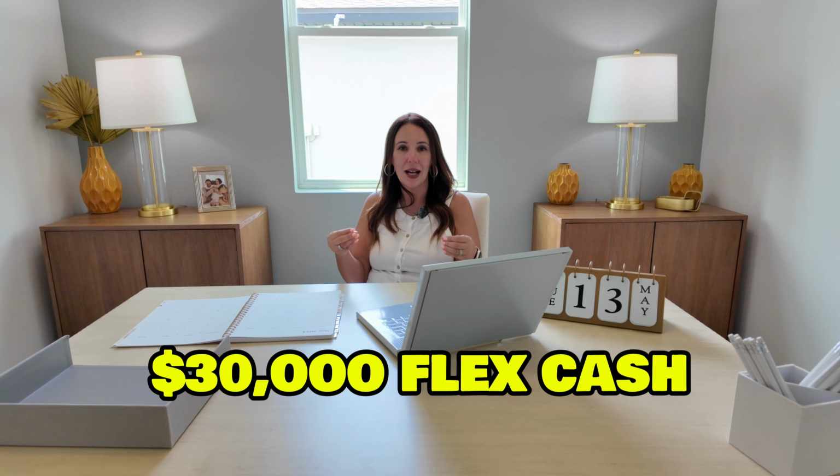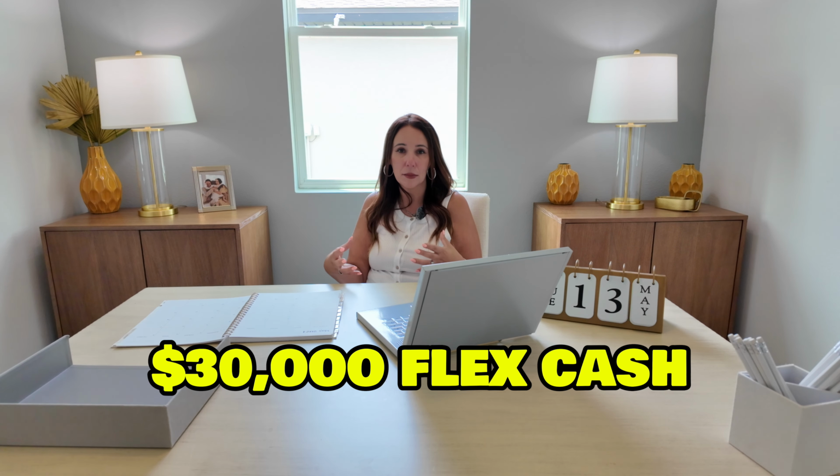Now for the type of financing. So the builder right now is giving a $30,000 kind of bonus money. So that money you can use to buy down your interest rate, to pay closing costs. You can even use it to go ahead and lower the price of the home. So great incentive to have that $30,000 of flex money that you can pretty much do whatever you want to and what would make your payment more affordable.